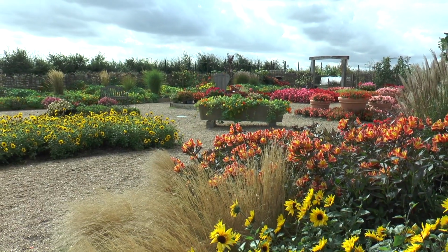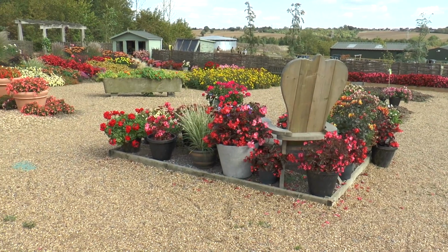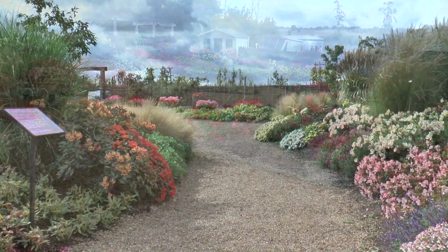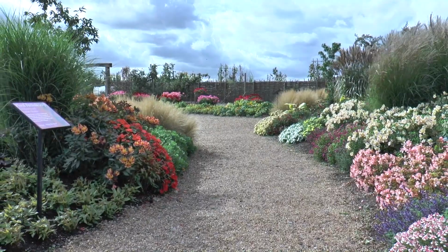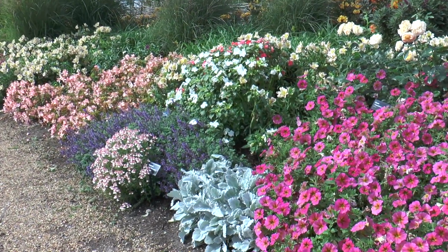We hope to just keep the colour coming. So if you're anywhere near the Royal Horticultural Society Gardens at Hyde Hall, then pop in. Come right up the top, through the veg garden, and you'll find us over on the left.